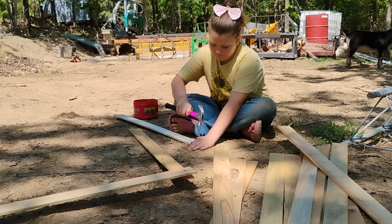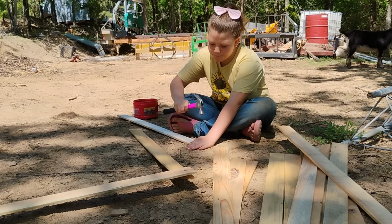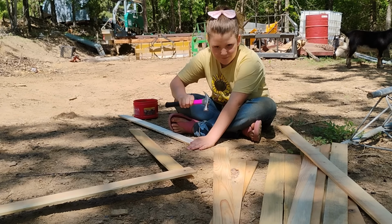I'm going to let y'all hang out with Lily for a minute while I go help Amber pick some sticks out of the dirt over here.